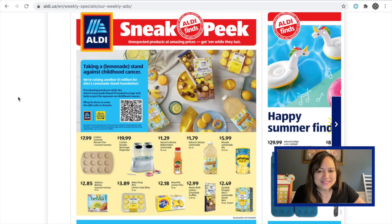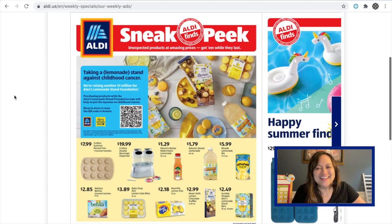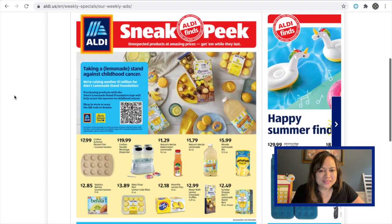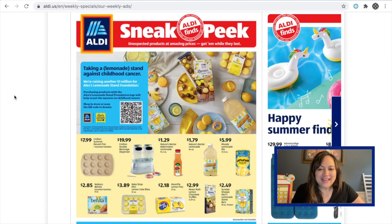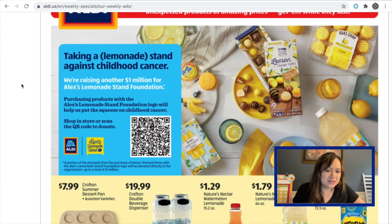All right, so let's take a look at, oh my gosh. If you know me a little bit, you know that I love all things lemon. And it looks like it's a lemon theme on the front here that is linked with Alex's Lemonade Stand Foundation. We're raising another $1 million. Cool. And they have the QR code if you wanted to directly donate. Very cool. I will enlarge that if you want to do that.